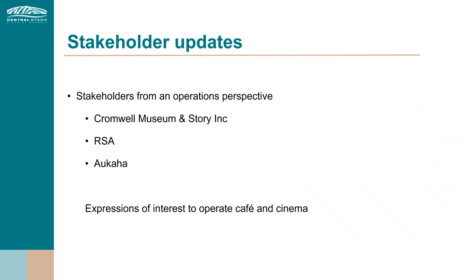At the RSA, we've met with Dennis, president of the RSA, and just had a good conversation with him about how he's feeling about progress and the facility from an RSA perspective. I'll keep connecting with him just to keep that relationship going and keep him up to date with progress.